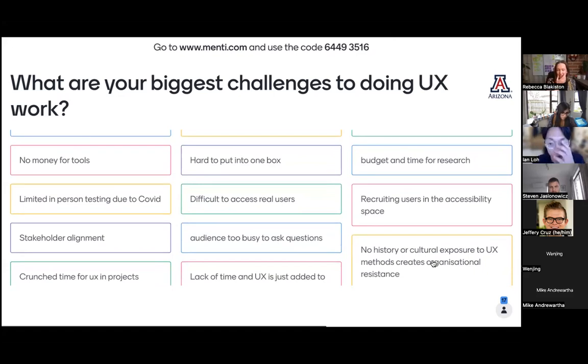Recruiting users in the accessibility space, one of the things we added to our participant pool sign-up form is a question: do you use assistive technology? So that we're able to capture that. Right now it's a pretty small percentage that do, but we have started to build that. I think that's really important too. We've partnered a little bit with our Disability Resources Center. There are ways to do it, but it can be a challenge.